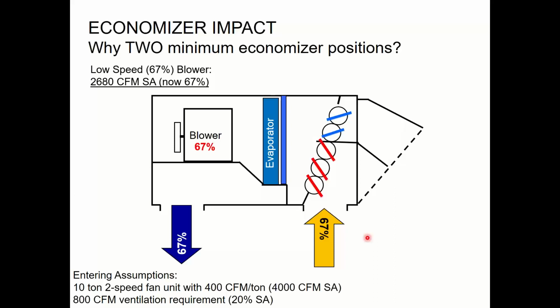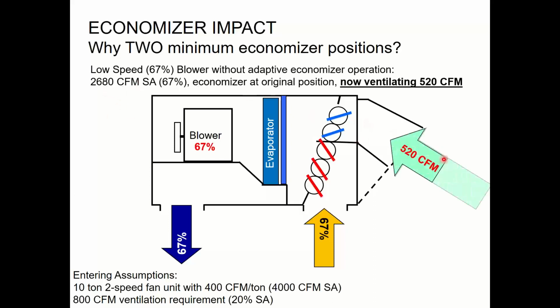Now when I slow the blower down, let's assume I don't change the ventilation position of the dampers. I slow the blower down to that 1/3 reduction, so 67% blower speed. Now my supply is not doing 4,000, it's doing 2,700. And through this opening, I don't have 800 sucking in anymore. I only have 500 sucking in. Right? I lower the fan speed, I'm obviously going to move less air. Well, 500 doesn't comply with my code. My code says I need 800.